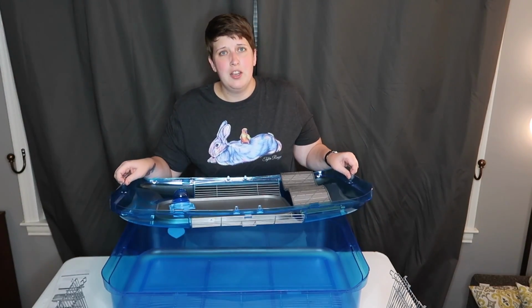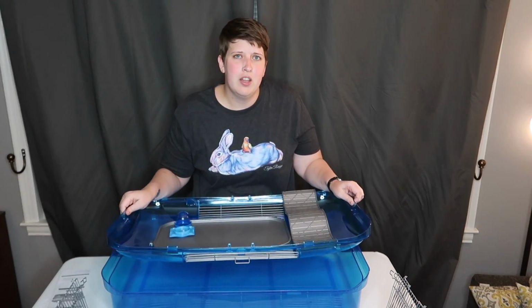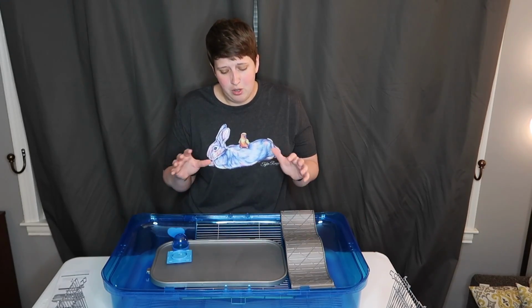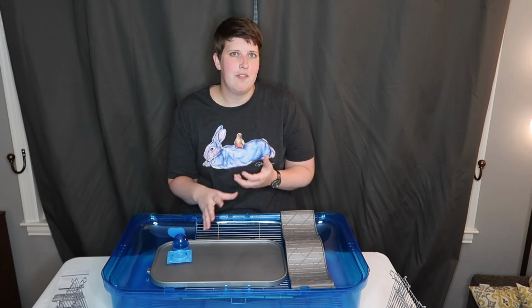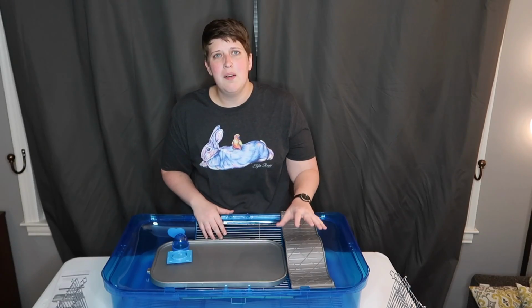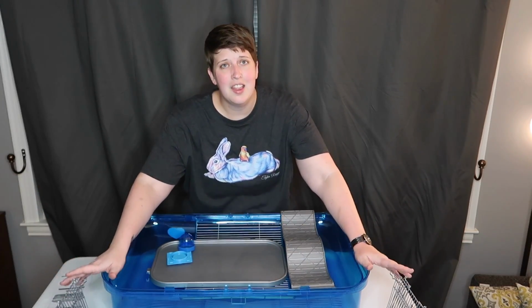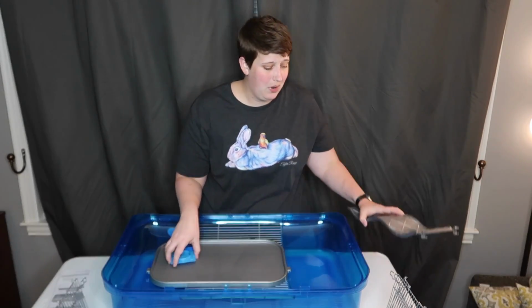It comes with the top, which is upside down right now. And the lid is actually on the top of this one, unlike the smaller Crittertrails. And it is a very large opening, so you can put your wheels and stuff in there, grab your hamster out securely without having to worry about anything. So I really like that it's a really nice big opening. It comes with the ramp, the level, the little bubble connector, and then the sides. So I'm going to go ahead and put this together. I'll probably speed it up just so this video isn't too long.